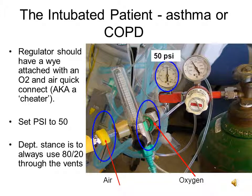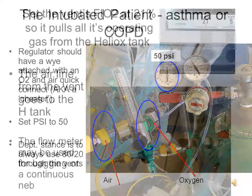You'll need a Y going into the Heliox regulator that we call a cheater. On one side of the Y, it is ready to accept a high-pressure air hose. The other accepts a high-pressure oxygen line. The air line from the vent is plugged directly into the air connection on the Heliox cheater. This leaves the oxygen side of the Y available for an oxygen flow meter that can be utilized for bagging with Heliox or continuous nebs.